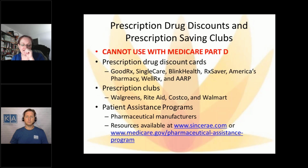But the other thing is they may also offer you other perks like discounts on over-the-counter medications, on diabetic supplies, things like that. So you need to look into each of the programs. And as I mentioned earlier, sometimes the prescriptions are less expensive through either of these programs than what you might pay for your copay using your Medicare Part D. So remember, if you join either one of these programs, a discount card program or a prescription club, keep your Medicare Part D. Do not ever give that up.